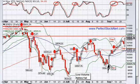You'll notice you've got a gap here, a gap here, and a gap here today. You can just look at the fact that you had the close of yesterday. Previous close was 10,662. Today's low was 10,664. That leaves you a gap it's going to have to fill. So you've got 1, 2, 3 gaps. And the Dow Jones Industrial Average typically does not get gaps.